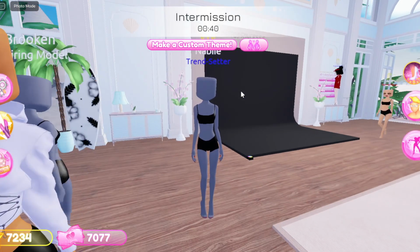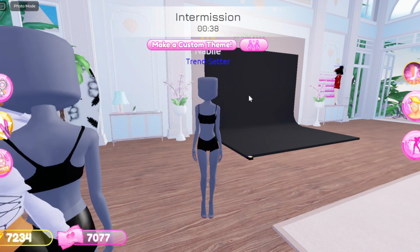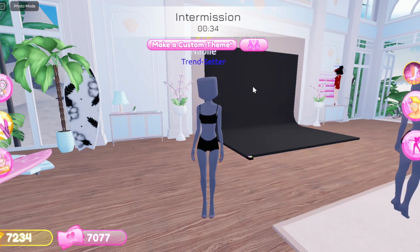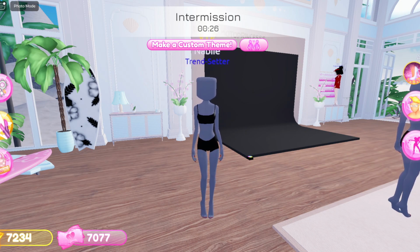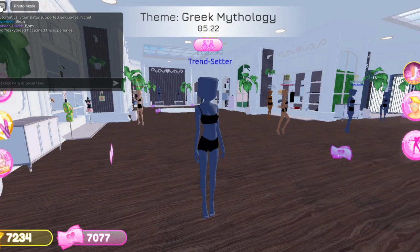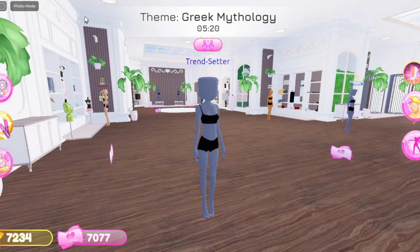And guys, we are back with another Dress to Impress challenge. Today, well, not really Dress to Impress, but a wheel is going to be picking how many items I can wear. I'm kind of nervous about this, so I hope this goes well and the wheel does not choose the number one, so I only have to wear one item. But we'll see how this goes. Wish me luck. So the theme is Greek mythology. So let's head over to our wheel and see how many items we are able to wear.